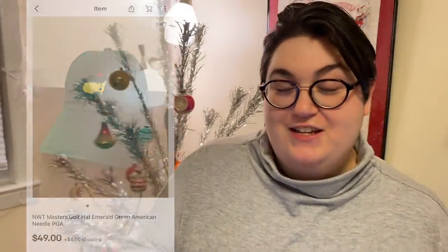3 Anna Lee dolls, $18 plus shipping. Mittens I found over the summer, $45 plus shipping. The Tree Nanny from last video, I think it was, $19.99 plus shipping. And I sold just today, and I'm gonna ship it out tomorrow, a Masters golf hat for $49, wow, plus shipping. Here's that grand total.